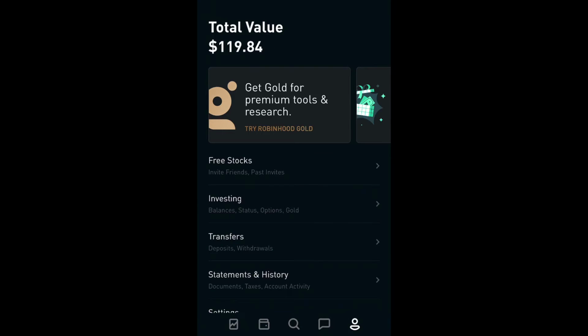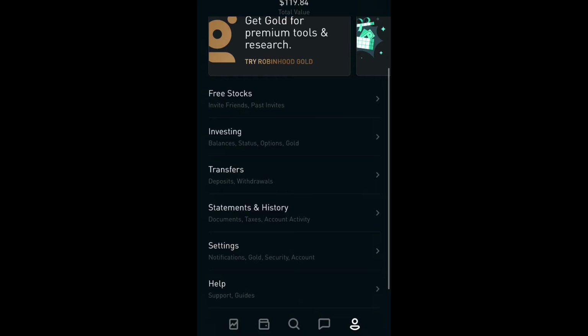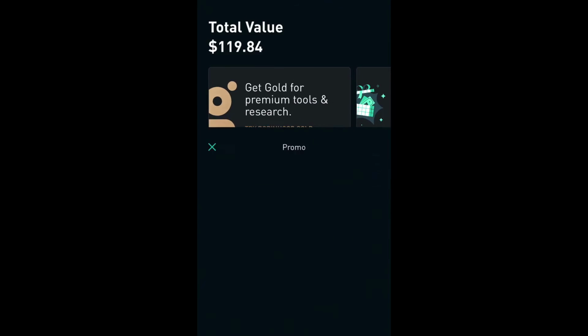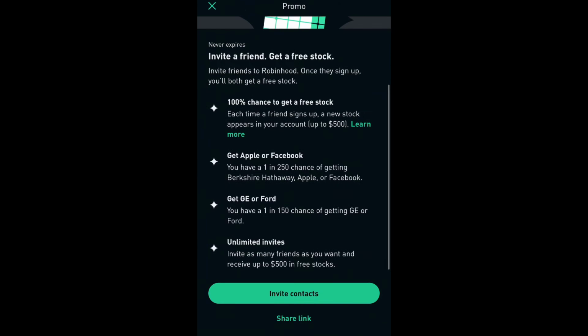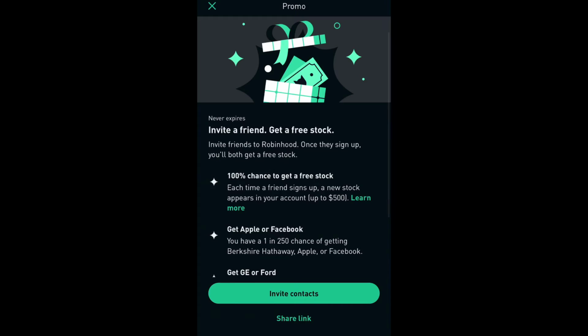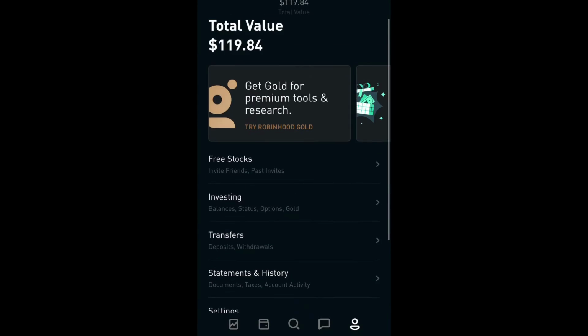The next tab is going to be pretty much where your settings and all your other information is, and statement history and help. Don't forget to share and try to get people to sign up, get a free stock. It helps you, it helps them. It's very good to have. So as far as a quick walkthrough, that's pretty much the app.